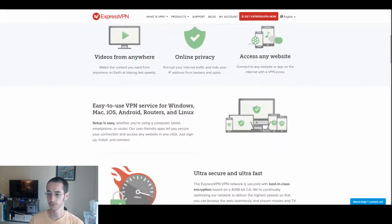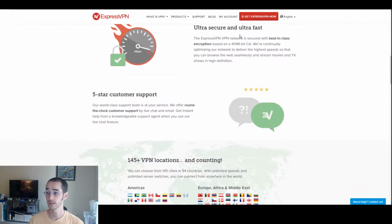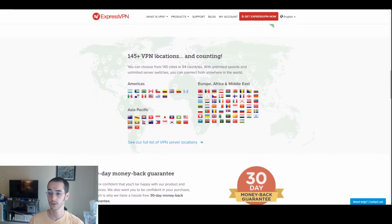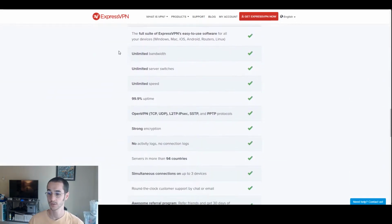They have apps for most platforms. They really think they're quite fast. They have the best encryption. They value customer support. They have a lot of locations. Again, money-back guarantee. Nice chart here showing off some of the features they're offering.